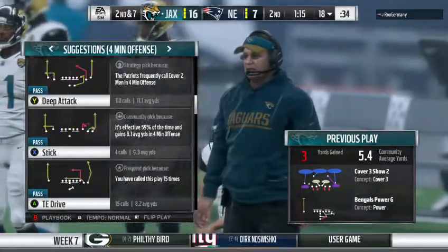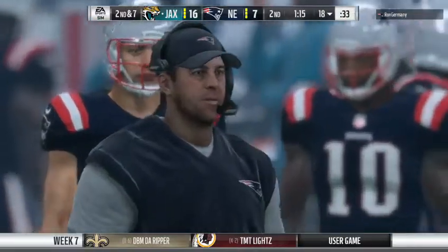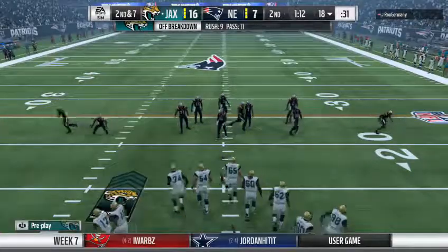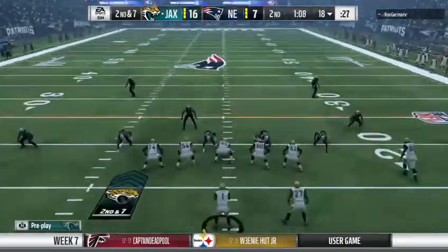It'll set up a 2nd and 7. Not a big run on the first play of the drive, but that doesn't necessarily mean it was a bad play. Sometimes you're just trying to settle in, get your guys a little bit of contact, and get things moving. Here we go.